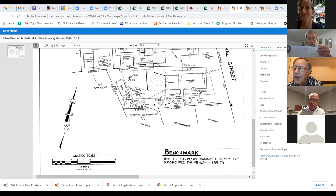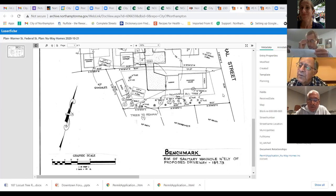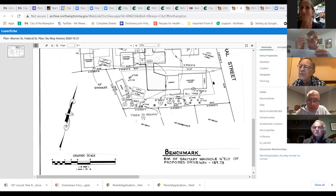What is the setback from the property line? I can't read it there. It doesn't show, but it's supposed to be 15 feet. 15 feet from the proposed house? Yeah, from the property line on the left as you're standing on Federal Street, to the right of the house, it would be 15 feet.